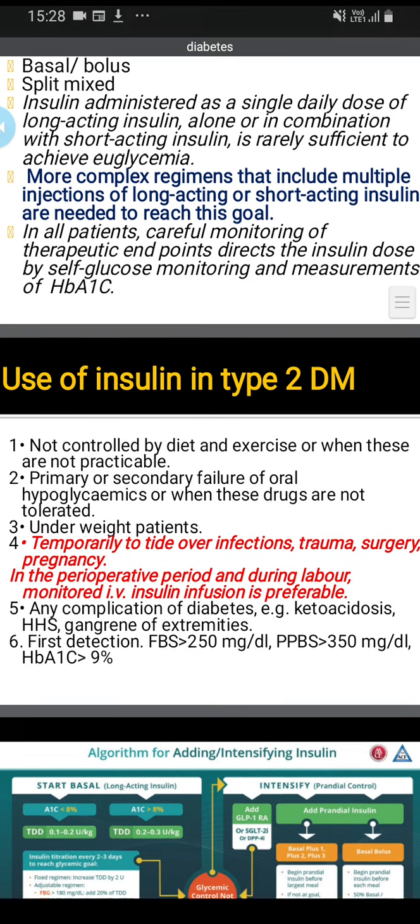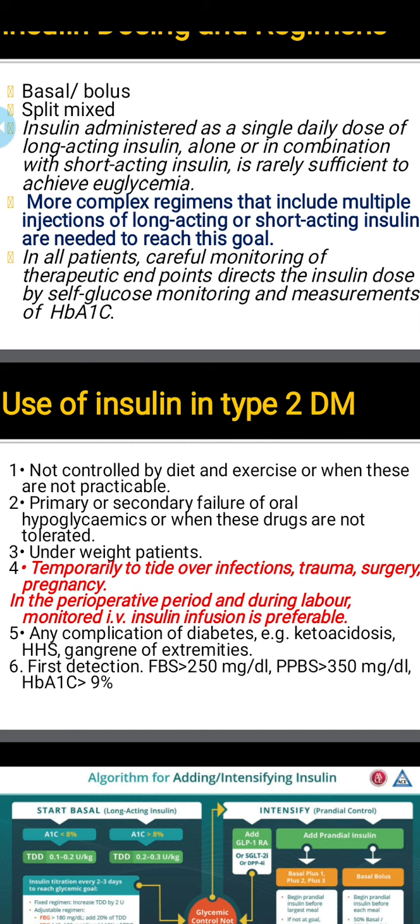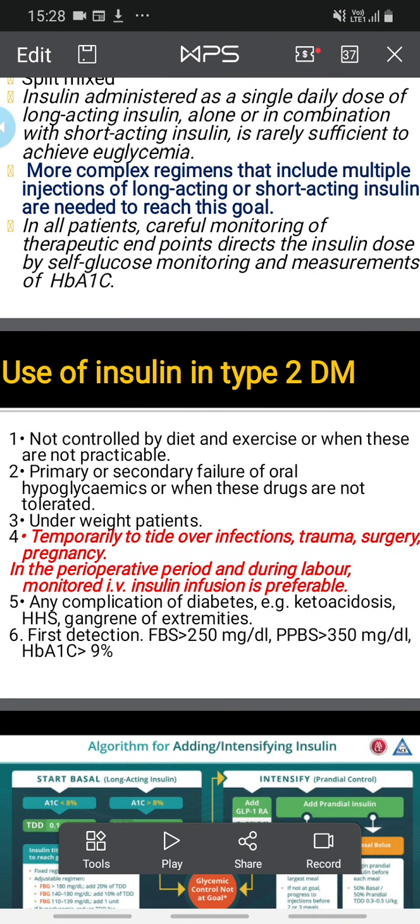Now, in type 1 patients, we know that insulin is the mainstay of therapy. There is no good oral medicine available. Because insulin is totally deficient, we have to begin insulin from the very beginning. But in type 2 patients, therapy is commonly with oral drugs, but insulin is needed in some cases. Where it is needed is a very important question, commonly asked in theory as well as viva. So, use of insulin in type 2 diabetes patients.